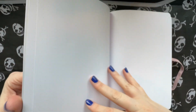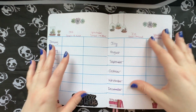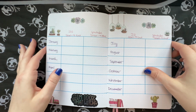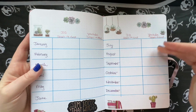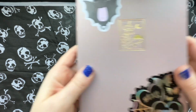And that's all I have for now. I might do a quotes page, a spread for my favorite quotes from books. And I might also do a series tracker, but that is what I have so far. And then I will probably go along with the monthly spreads like I've been doing in my last one. But anyway, that is my reading journal.